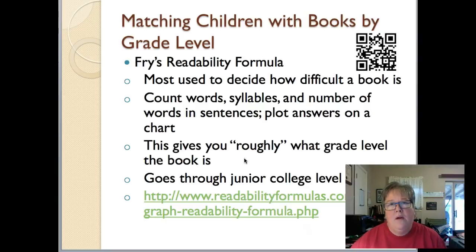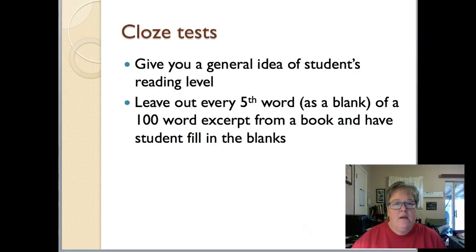One of the most common leveling systems that we see these days is what's called a Lexile level. We get that when we get reading scores back on statewide assessments, and you can use that Lexile level to determine what books fall into that kid's readability range. So that's what I want you to know about readability formulas. We may look at some when we're together in class.